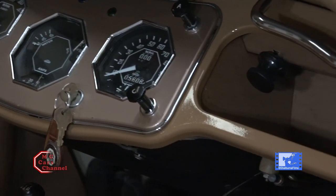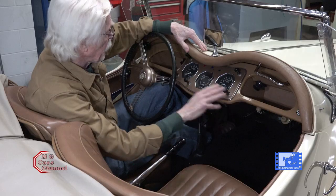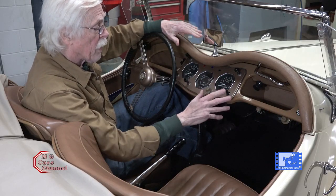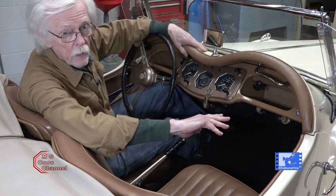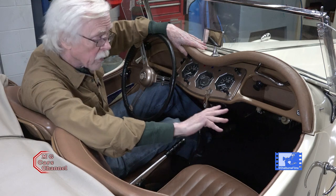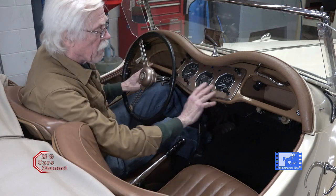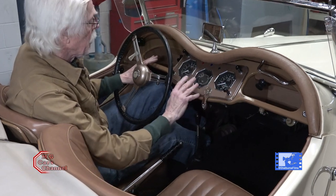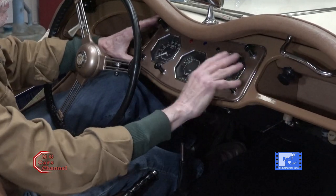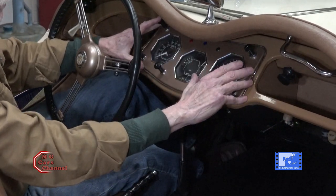The dashboard was completely redesigned from the TD, which was sort of haphazard. MG recognized that they were going to sell a lot of these cars in America. And so we now have a nice symmetrical, balanced layout. We got two glove boxes. Everything here is in the center panel.